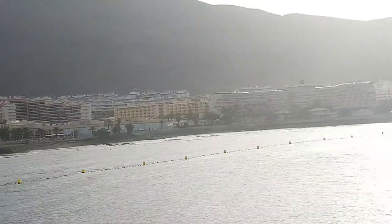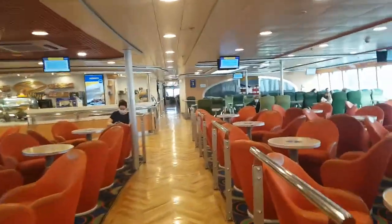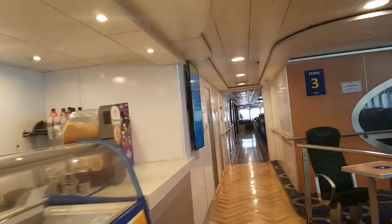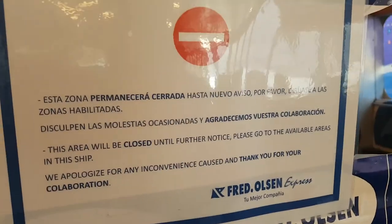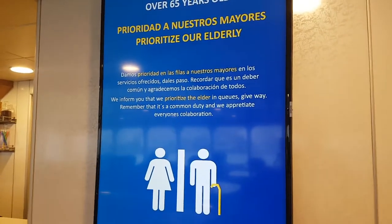Quite nice view. Sun's just coming up. Zone 3. Lots of empty seats. Don't have to worry about catching the disease here. There's so many seats. Got loads of choice, look. So many seats. This looks like a child area, but it's obviously closed. Prioritised for the elderly.